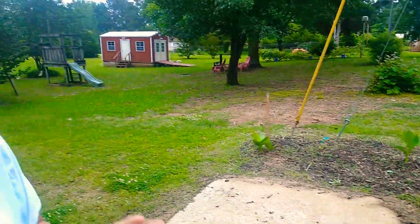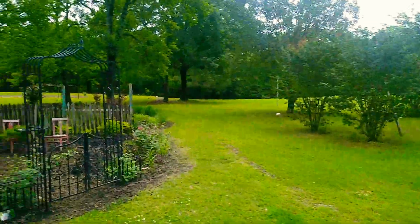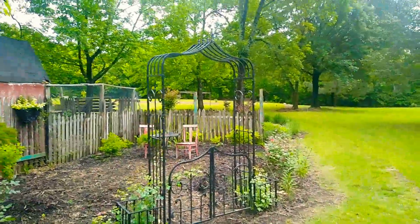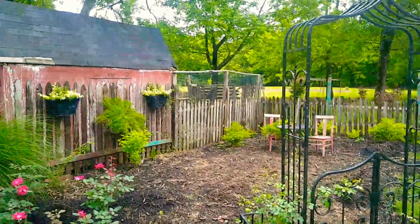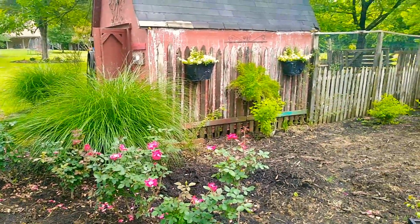Kind of to hide my neighbor. These are all going to be yellow, and then there's an oak leaf maple. Oak leaf hydrangea. Oak leaf hydrangea. Here's my favorite spot. This is my rose garden, and it is in process.